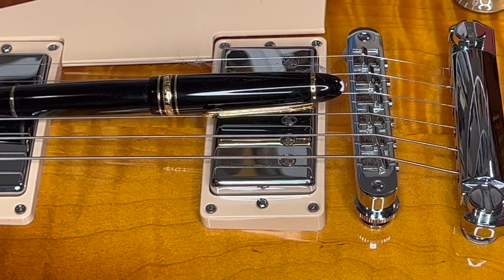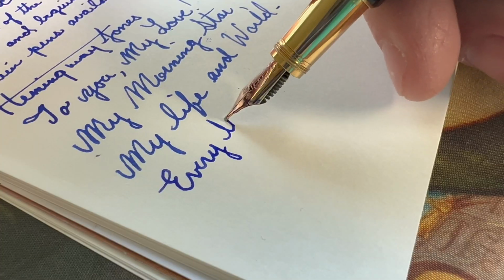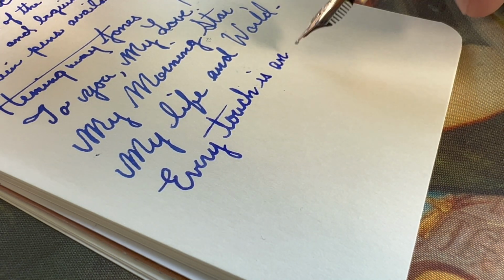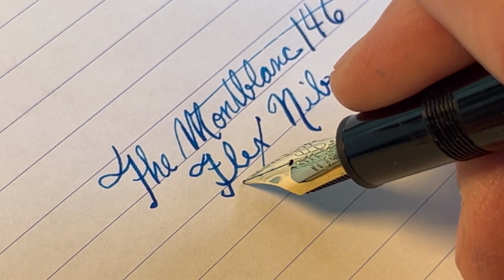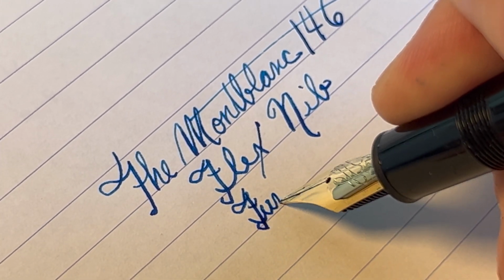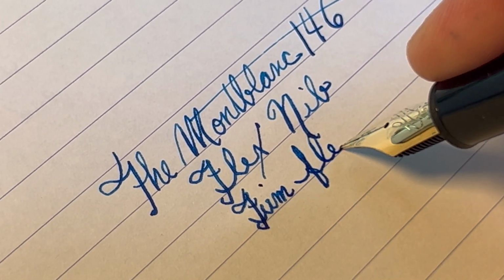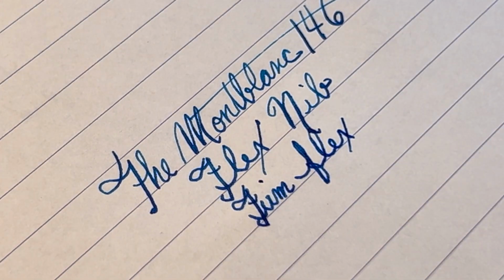I had imagined a pen with the softness of the Egyptomania, but with an extra fine tip that would flex to a double broad. Maybe I was imagining too much, but it certainly seems like all of the pieces were there. They were so close, and I could have had that. Maybe what I'm asking for is wholly unrealistic.